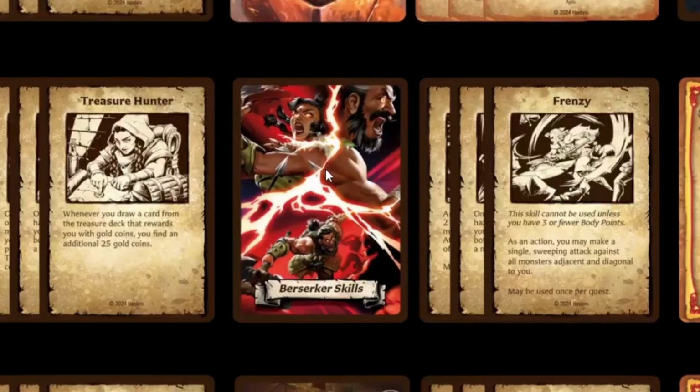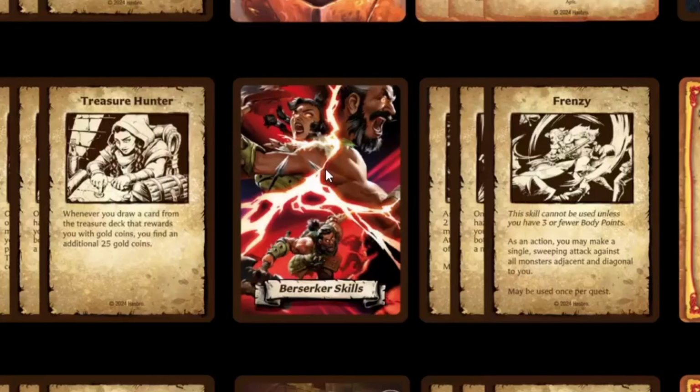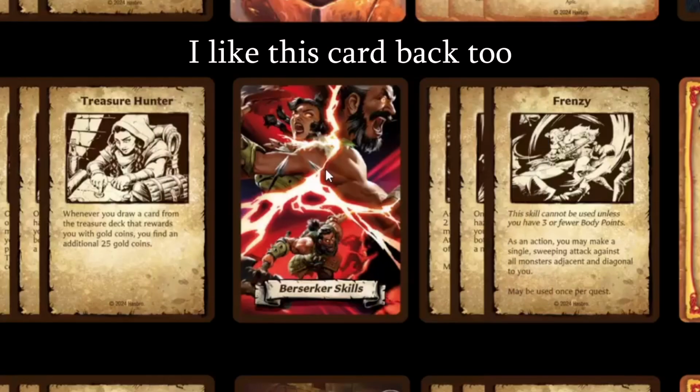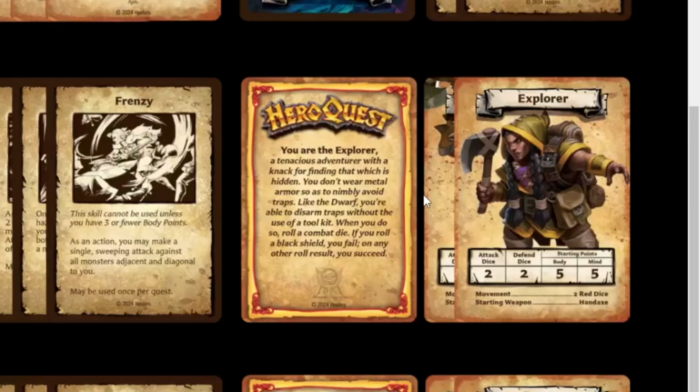Frenzy. This skill cannot be used unless you have 3 or fewer body points. As an action, you may make a single sweeping attack against all monsters adjacent and diagonal to you, may be used once per quest. Oh, so that's cool. With the Berserker and Explorer, it seems that they're doing skills in much a similar way as they've done with the Guardian Knight. I really like the Frenzy idea. You just kind of do a cleave attack and kill, or at least wound, everything in your field of view. You are the Explorer, a tenacious adventurer with a knack for finding that which is hidden.